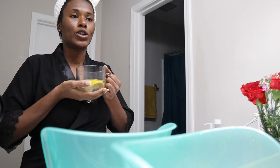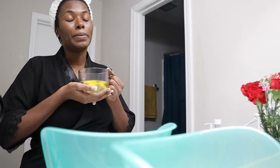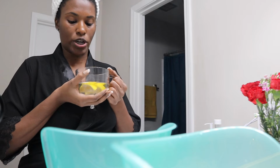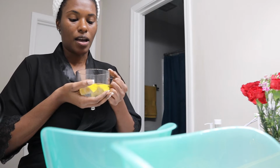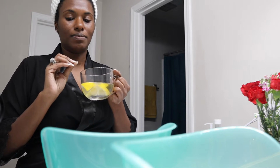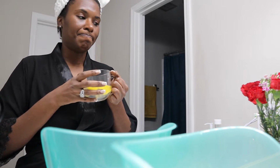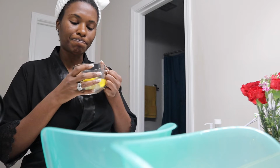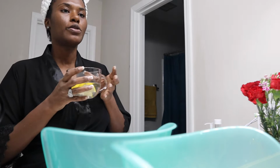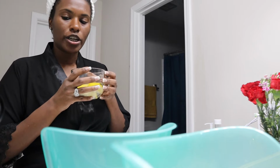So I'm drinking my hot lemon water, and I know I'm supposed to drink this in the morning time, but your girl does not like to drink hot lemon water in the morning. It is not the vibe. I want to brush my teeth and drink coffee as soon as I wake up. And I tried the lemon water, it's just a no. So I've decided to start doing it at night, and I have started, and I definitely can see a difference.